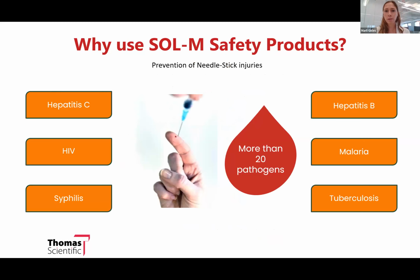So why use safety products? Obviously, the number one thing is to prevent needle stick injuries from happening. And really the main thing is, why needle sticks are so dangerous is, after you inject that patient with whatever they may need, whatever vaccine or drug, then if you're then transferring that blood from the needle into accidentally your skin, you could contract whatever disease or pathogen that patient could be carrying potentially.